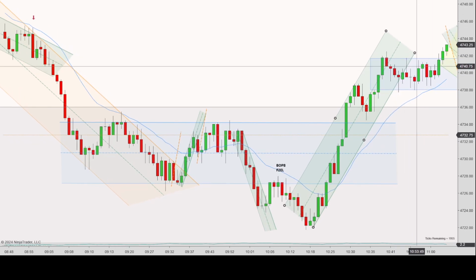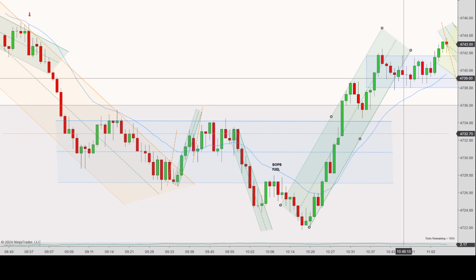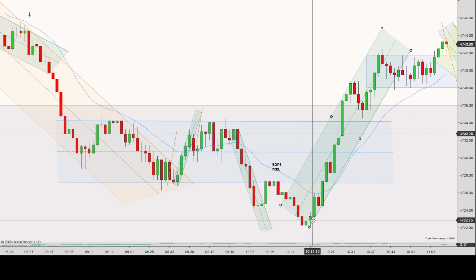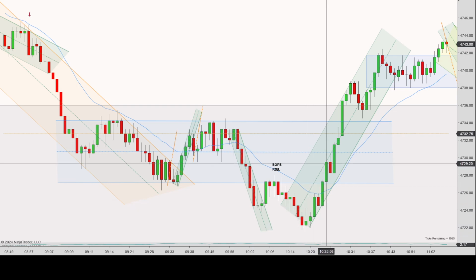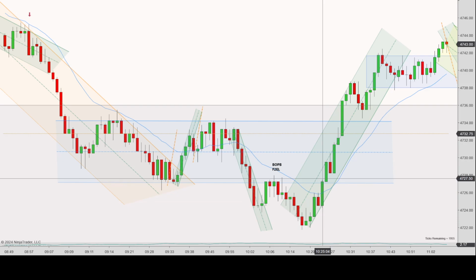So now it kind of falls into this consolidation again. You do have a new high, first entry long, second entry long. It's a bad signal bar. I don't like it. Technically, you have a new low here. You have a first entry short, second entry short failure, but this is just kind of noisy.